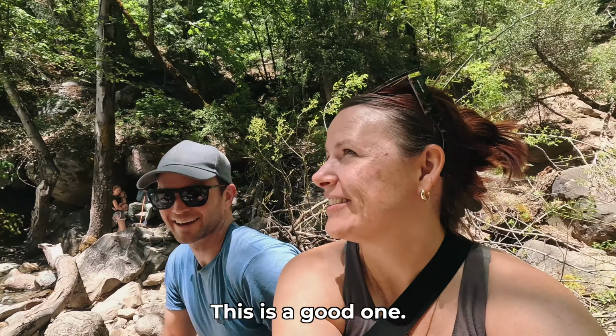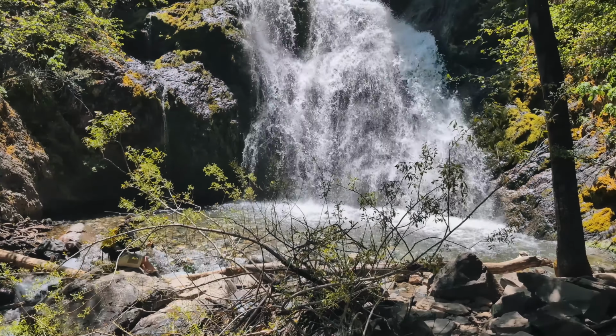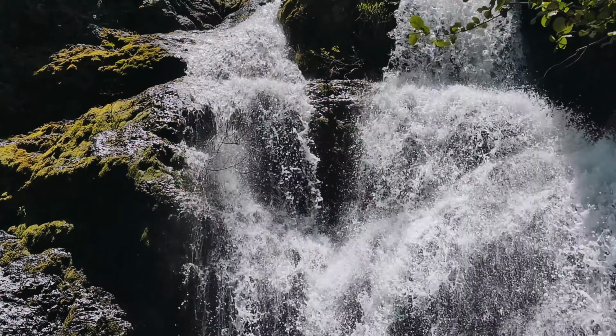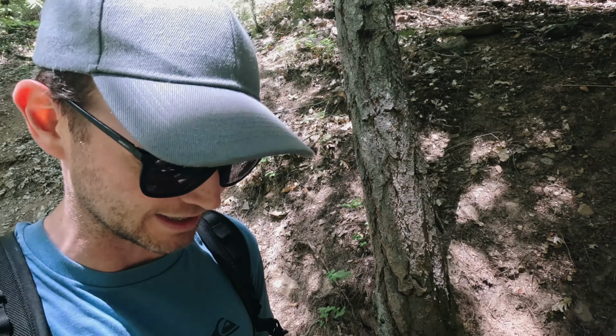Look at this. That's a good one. Yeah, really good. That was way better than I expected it to be. We think that's because of the time of year that the snow melt is really making the waterfalls flow a lot. But man, wow, it was probably a good 15 degrees cooler right by the waterfall too, with all the cold water coming down. Oh, so cool. I could have hung out there all day long. That was just amazing. Definitely worth the hike.